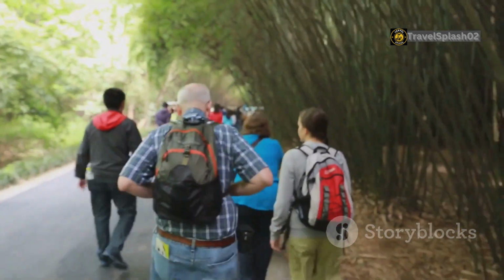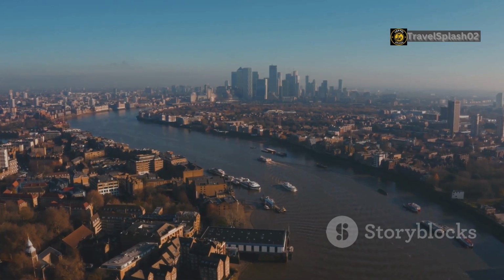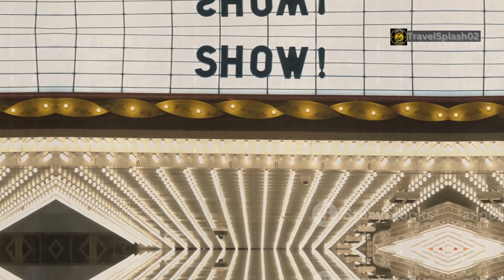Nearby attractions for a longer day out. The London Museum of Water and Steam is a 20-minute walk from the gardens. Head into the center of London for plenty more choices, from the Tower of London and Natural History Museum to an afternoon matinee at the theater.